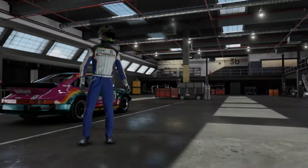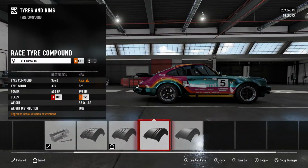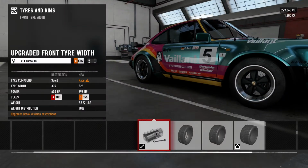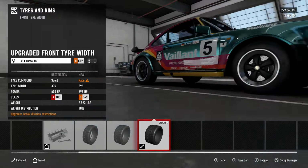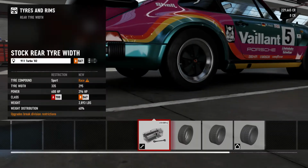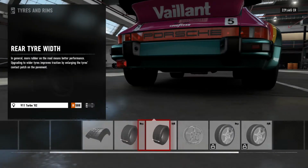Right, so we have the car. Let's go into upgrades. First things first. Obviously it won't be road legal, but we do want big old race tyres, which is going to set us back 10,000 credits. But it is going to be worth it. Tyre widths, they come free. If it's homologation and it's letting me have it for free, we'll still take it, because it actually does say how much it would cost either way, 3,200. 315s on the rear. I would like more personally, but that isn't too bad.